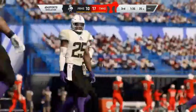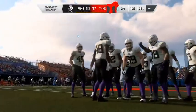Point after, right down the middle. And that makes it a 17-10 score.